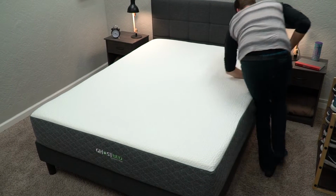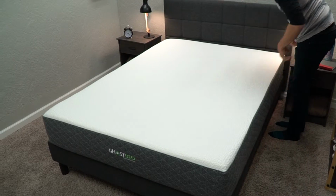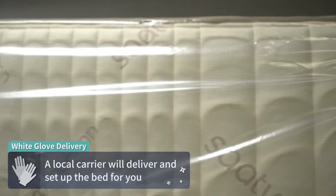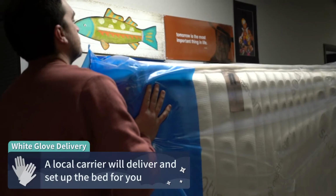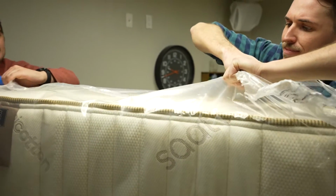Now, TempurPedic, on the other hand, they deliver their mattresses with a process called white glove delivery. So a local delivery team will bring the mattress to your home full-sized, and they'll set it up for you, and in a lot of cases, they'll even haul away your old mattress for free, so that's pretty cool.